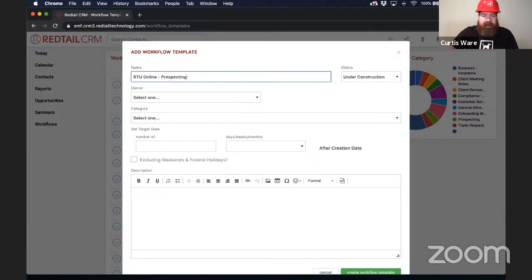prospecting. And actually, while we're on the name here, I do want to say, name it obvious. Don't get too creative here, because sometimes I'll see workflow 1, workflow 2, which is not helpful when you actually go to apply it. And you'll see that in the next section. So name it obvious. Don't set yourself up for failure right out of the gate. In this case, I'm putting RTU Online because this is just for training purposes, but this is mainly about prospecting calls. We are doing prospecting calls.